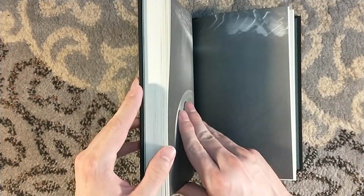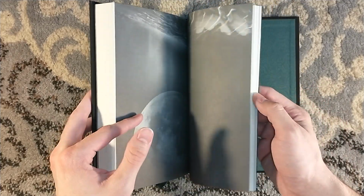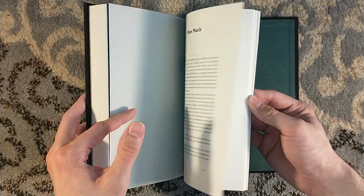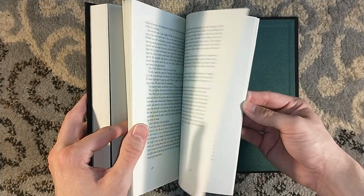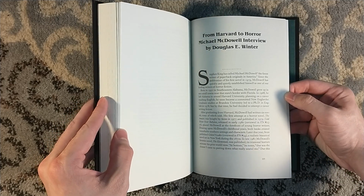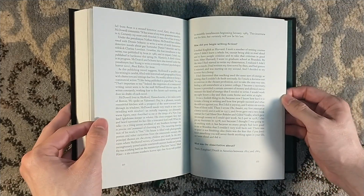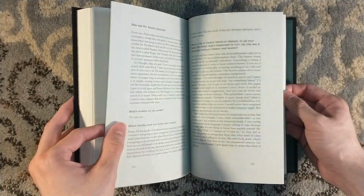Oh, yeah, and then after the novel, so there's the novel proper, 300 pages. After the novel, we have a short story, Miss Mac by Michael McDowell, which is superb. Nice little short story. And an interview. Let's see, From Horror to Horror, Michael McDowell interview. So he interviewed McDowell? He must have.